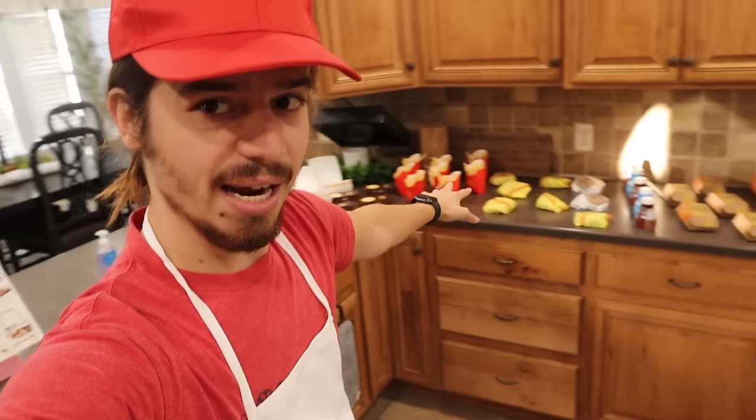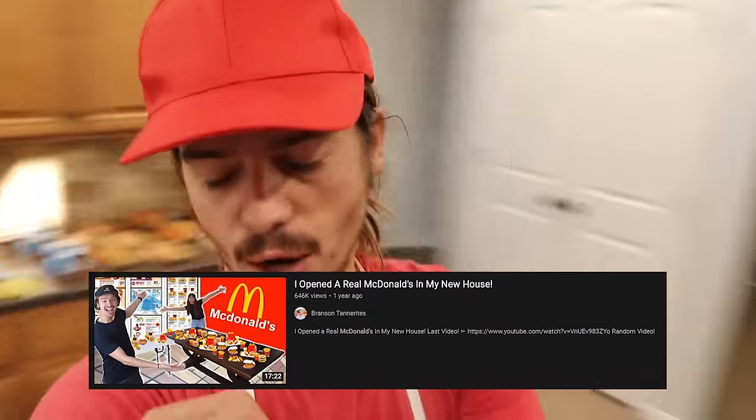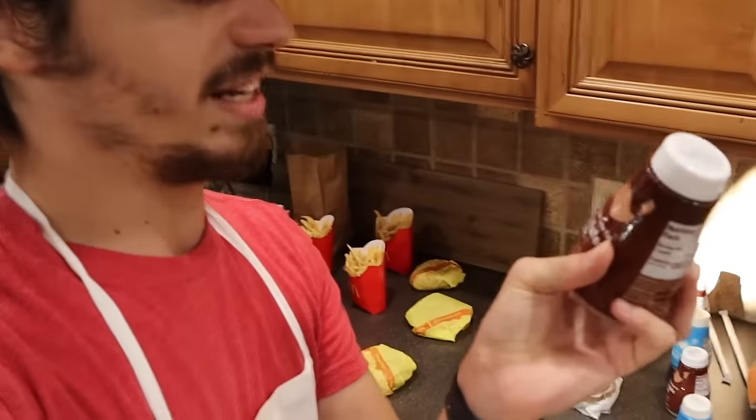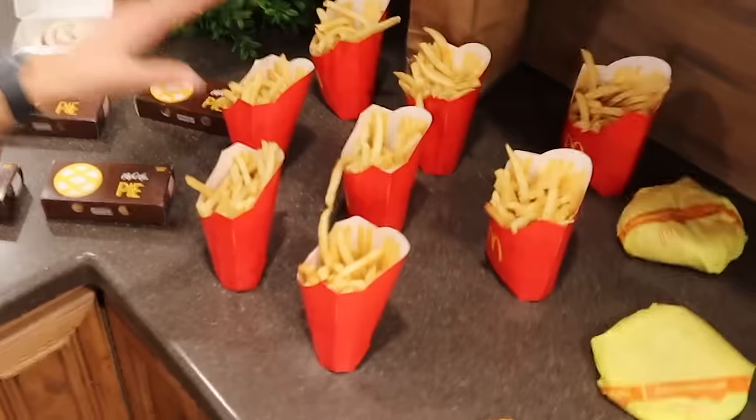We have opened up a McDonald's in my parents' house. You've seen the last video, it turned out really well, but we didn't have this much food. Look at all that. We got a whole bunch of Happy Meals, burgers, nuggets, chocolate milk with mustache. Why do they have mustaches? You have a mustache? Yeah, but I'm not chocolate milk. We got more burgers, french fries, McCafe pies, and some cinnamon rolls. We have a whole bunch of stuff.